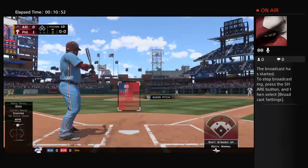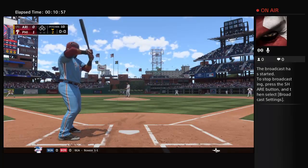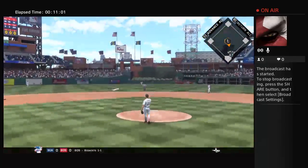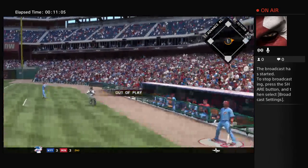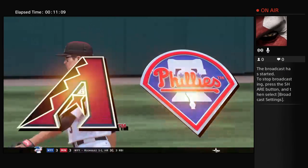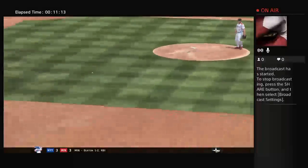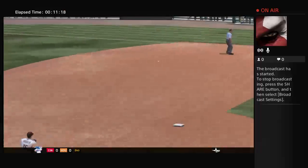Hanley Ramirez will stand in, 1 for 4 with a double in yesterday's ball game. Well, this guy's hitting over 300 on the year now, and he had a good performance yesterday as well. Oh, a diving stop. The throw. Oh, and he overshoots his first baseman as it's over his head. This is a case where a guy's trying to do a little too much. That's a great play to dive and get to this ball, but then he tries to make a superhuman throw, and the ball just takes off on him.